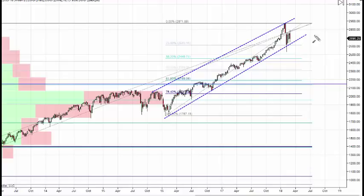Outside week reversal from the previous week. Very, very bearish. That's not a good sign. However, we are still intact in our uptrend channel. We have not broken that, so there's no technical damage on the weekly chart, right?